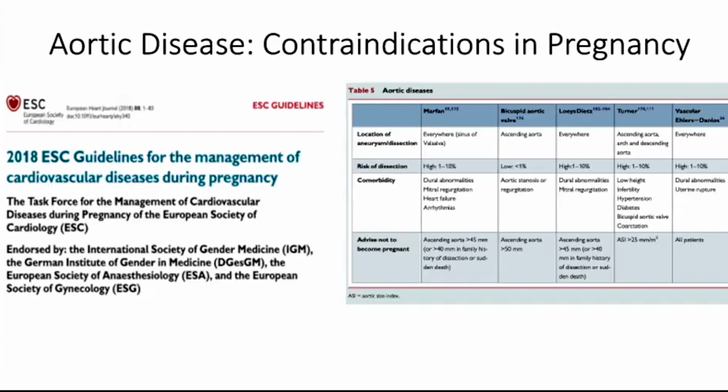In Turner syndrome, because they have a short stature, we index the aortic size, and pregnancy is contraindicated if the aortic size index is greater than 25. In Loeys-Dietz, similar to Marfan syndrome, the cutoff is 45 millimeters and is 40 millimeters if the patient has a family history of dissection or sudden cardiac death. And finally, in Ehlers-Danlos, pregnancy is contraindicated in all of these patients.